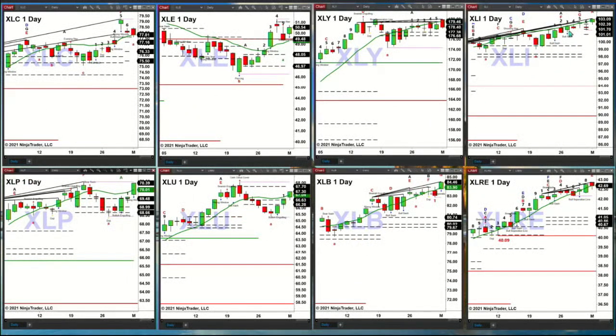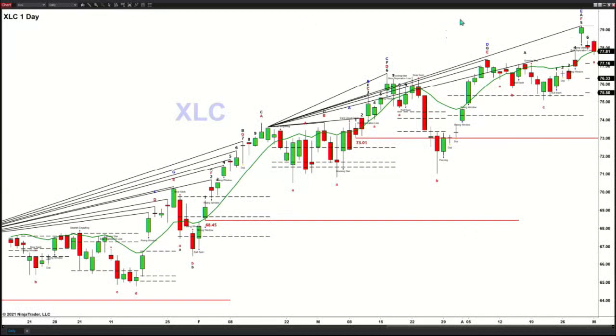If you look at the XLI, the industrial sector, there's no topping signal in place right now, so that says I want to move higher. The same thing for the XLY. The same thing for the XLE. There's no topping signal. Everything here remains bullish. The same thing for the XLC. Now, the XLC, that's the communication sector. That's got Facebook and instruments like that. Today, just the pullback is testing support. That's that oscillator unchanged line.